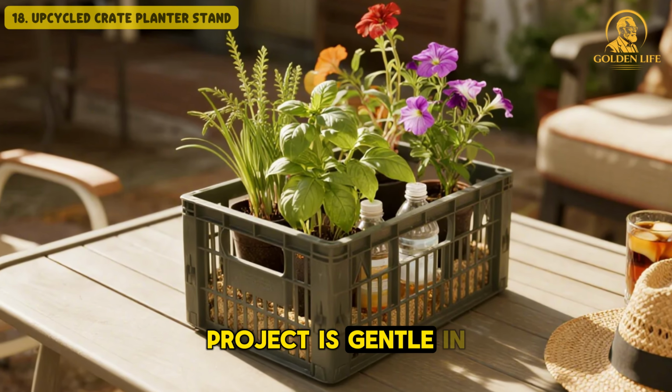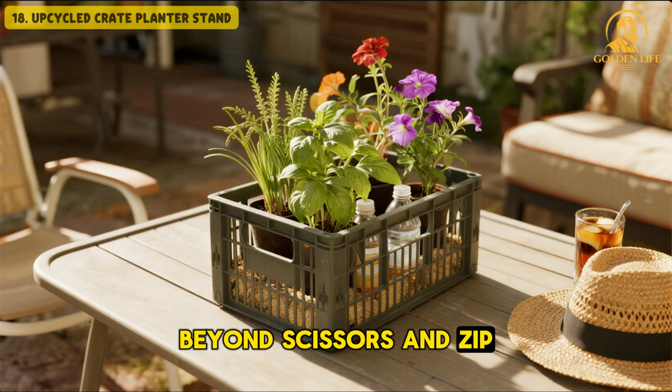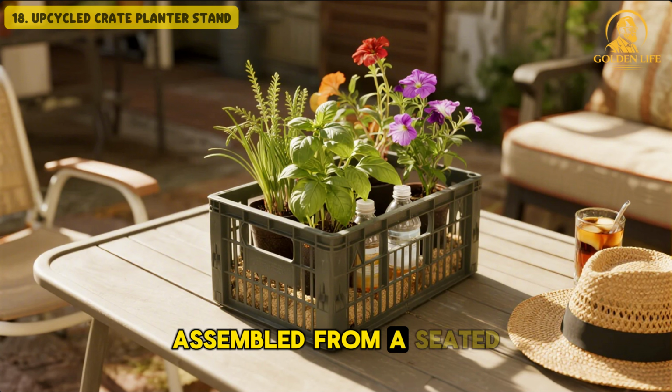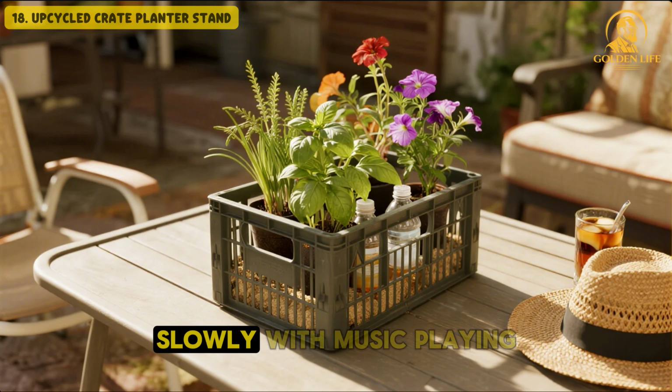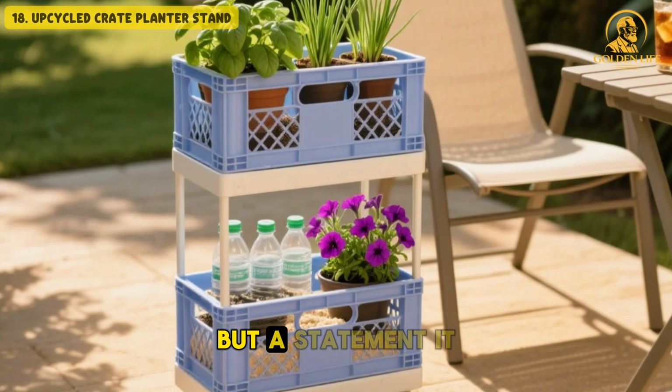This project is gentle in every way. It requires no tools beyond scissors and zip ties, and everything can be assembled from a seated position. You can do it slowly with music playing or the breeze moving through your curtains, sipping tea as you go. Once finished, the crate stand becomes not just a display, but a statement.